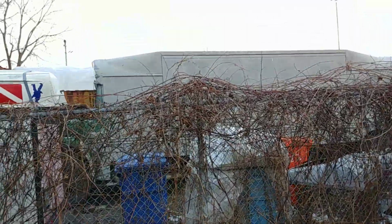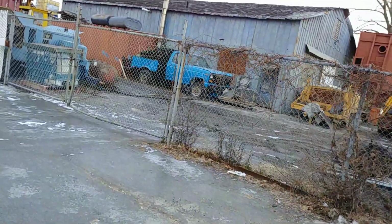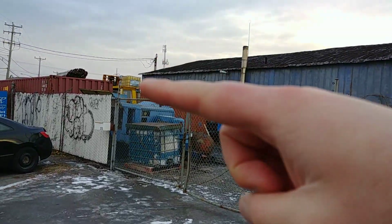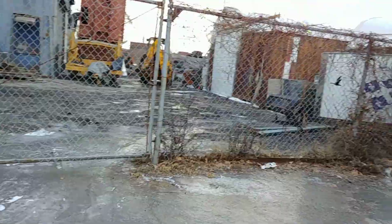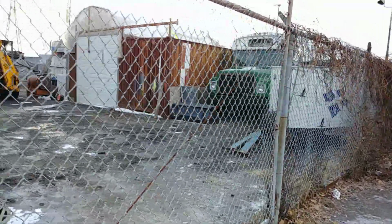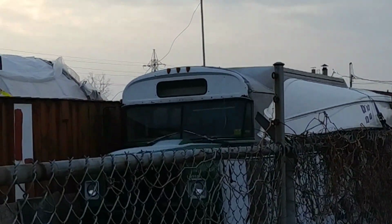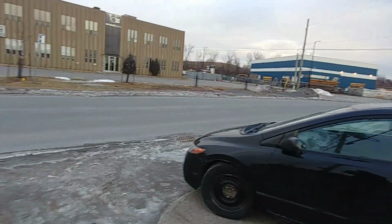But yeah, very interesting. Try to get a better view here. This looks like a scrapyard or something. Wow, a lot of old vehicles in there. I can see the top of a forklift right there. I'll get a view of the front here of this school bus. Oh yeah, look at that. Very interesting. Yeah. Anyways, who knows? There could be someone living in there.